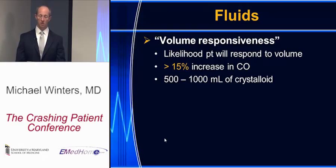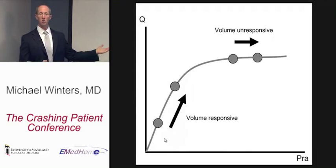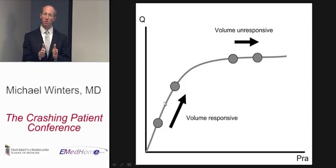Really, if we think back to it, it's as simple as the Starling curve. We want to determine who is the patient on the ascending portion of their Frank-Starling curve. In other words, if we give a fluid challenge, we get a rise in cardiac output. The patient who's on the flat portion of their Starling curve, we can continue to give fluids. We're getting very little, if no bang for the buck, in improvements or augmentation in cardiac output. And all we're doing in that patient on the flat portion of their Starling curve is actually increasing tissue congestion and potentially making their overall length of stay worse, their morbidity for organ failure worse, and subsequently mortality.